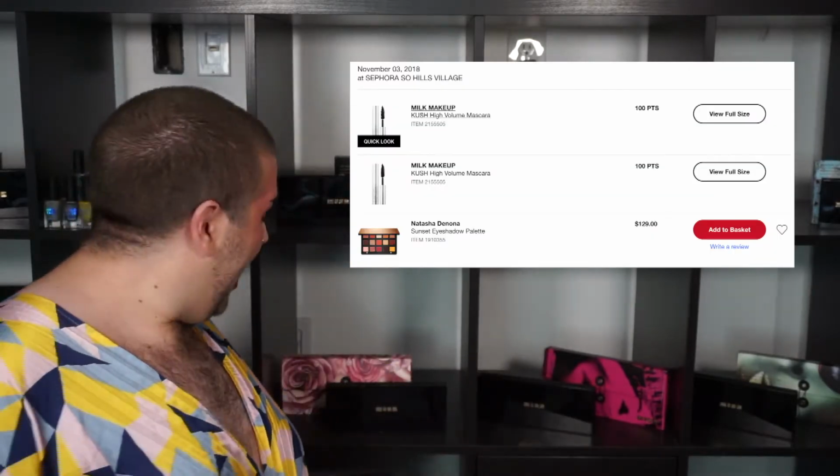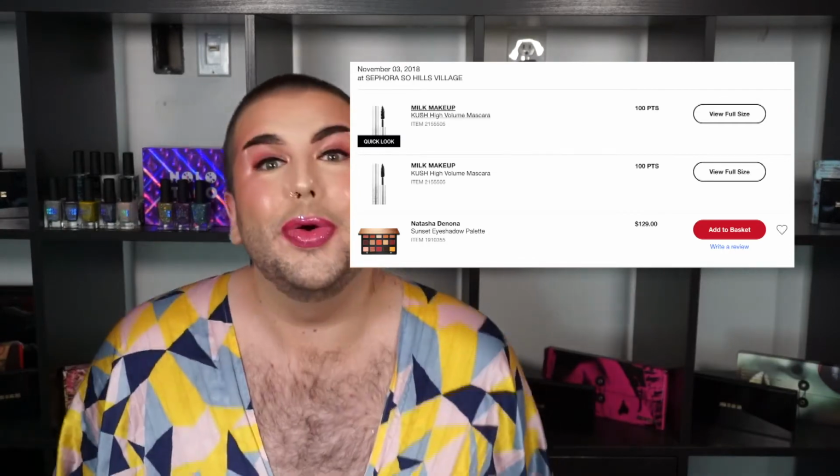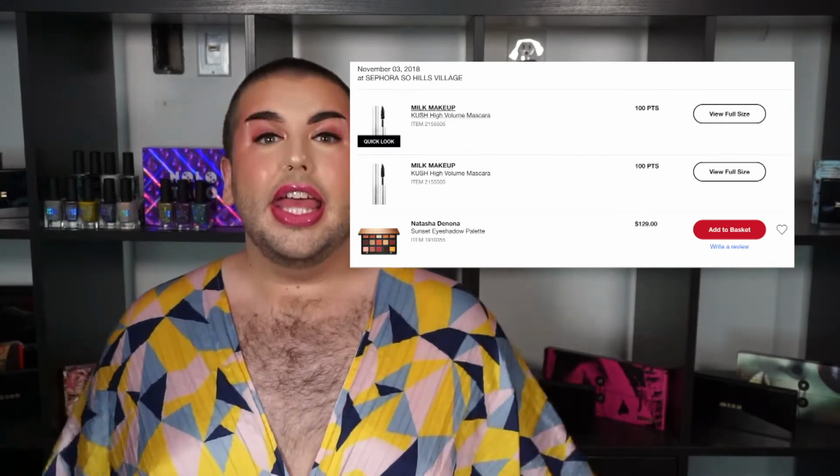On November 3rd, 2018, I bought the Natasha Denona Sunset Palette. I really bought it because I wanted to try the Natasha Denona formula, because I hadn't at that point. I believe, on the app, it doesn't really tell you if it was on sale when you bought it. It just tells you what the price is now. I do not believe I paid full price for it.